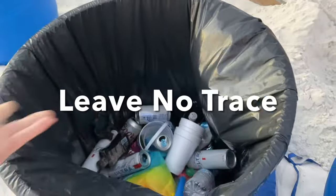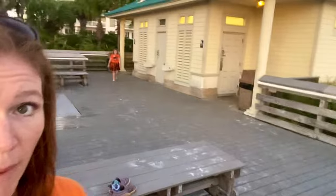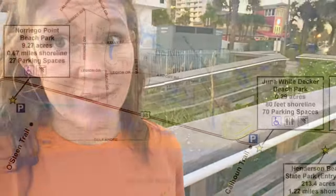Please clean up after yourself. If you're not staying at a beachfront place, there is a ton of public beach accesses, like this one, with a bathroom and showers.